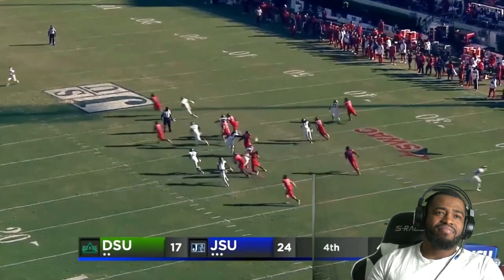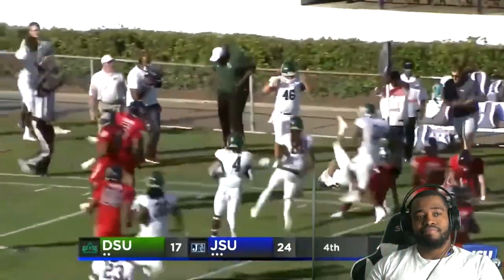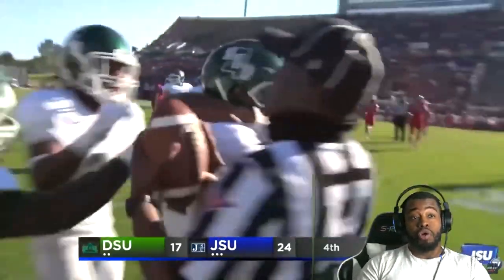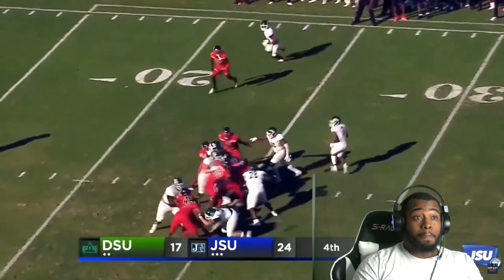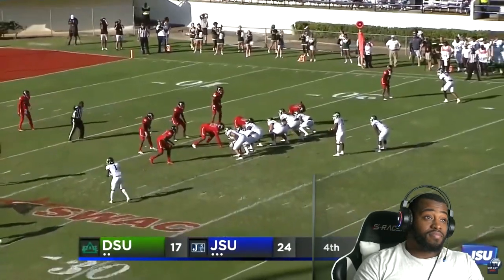There's a kick. It's a low kick. It's a short kick. Look at this. He's at Jackson State's 25. Inside the 25. A short punt. And they return it 30 yards. Look at how close it is. They will hand it off to Owens, and he is stopped dead in his tracks. No gain. There you go to Jackson State.